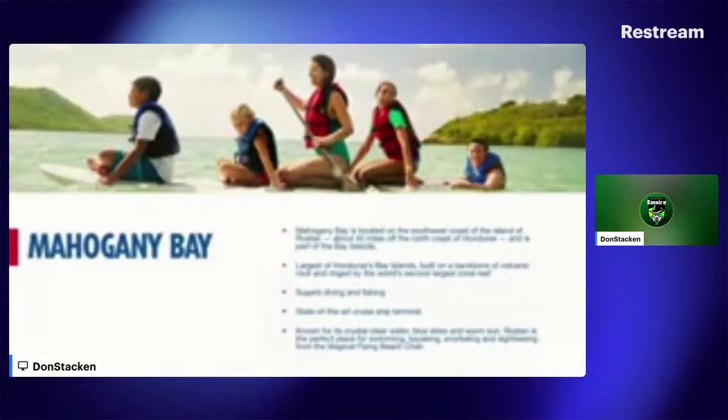Mahogany Bay is located on the southwest coast of Isla Roatan, which is off the coast of Honduras. Isla Roatan is the largest of Honduras's Bay Islands, and it really is a great place for snorkeling and diving. In fact, right off the coast of Central America, you have the second largest barrier reef in the world. It's really great for diving and snorkeling along with fishing.